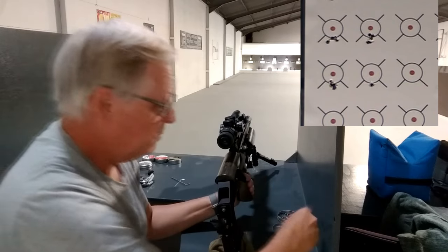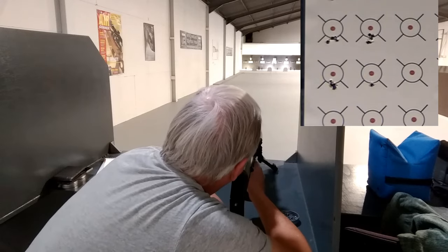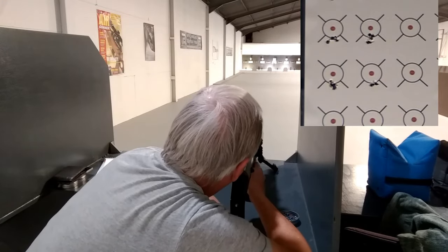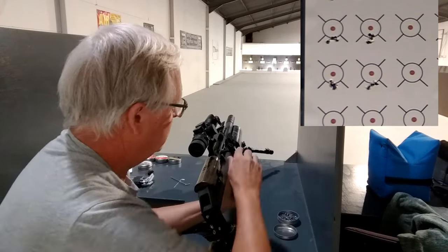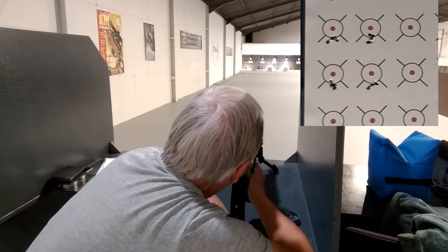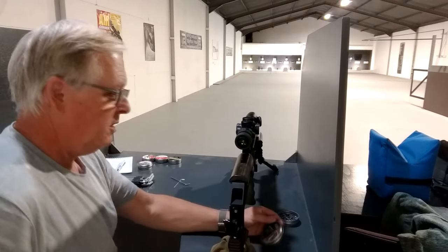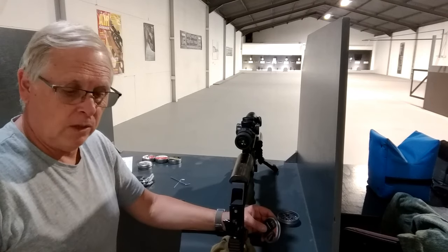Is that through the same hole? Don't know. So that's one flyer there. Right, that's the end of the Barracuda 8s. I didn't mean to bring some Barracuda FTs, but I forgot to put them in the bag, so I'll have to do them another time.